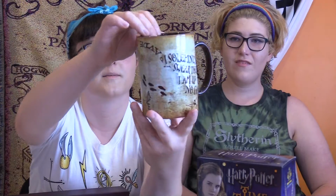Alright, I love mugs, and I had restrained myself from buying mugs until a couple of mine broke, and now I have a new one, which is the Marauders map. It is beautiful. It says I solemnly swear that I'm up to no good.